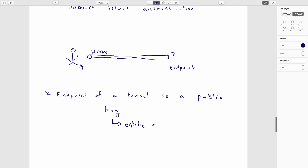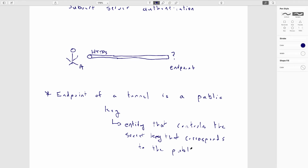All right, so the entity that controls the secret key that corresponds to the public key is the endpoint of the tunnel.